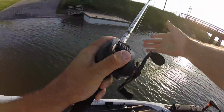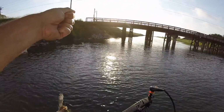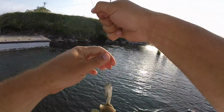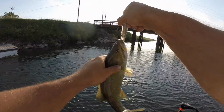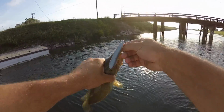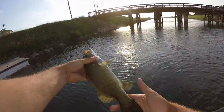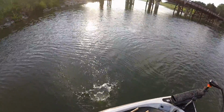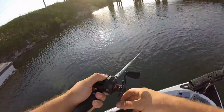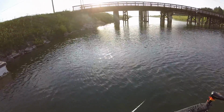Yeah, it's not a bad one. Starting to get something going now, I think. Whew. Please don't put that hook in my finger. I like that one. He's not as big as the last one, but he's a good one. Fun, fun, fun. Back to your home. Now all I want is a 7-pounder. 7-pound smallie. That's it.